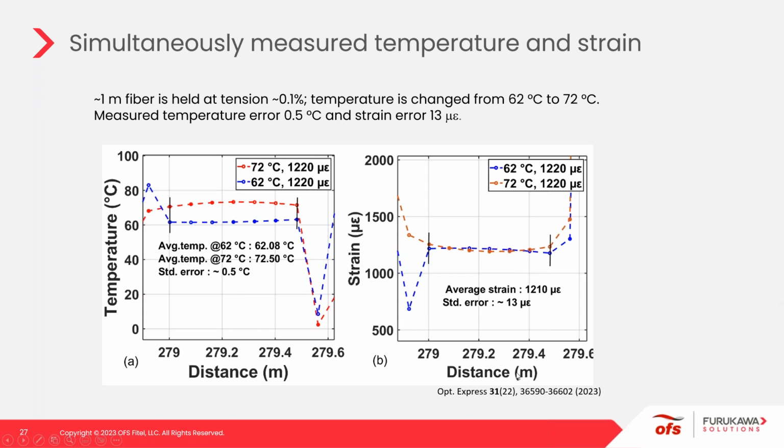On the right is the measured strain at the two different temperatures. Because in the two measurements the fiber was held at the same strain, we can see it's almost the same. The standard deviation is about 13 microstrain, so this is probably good enough for some applications.